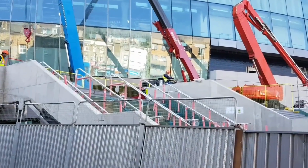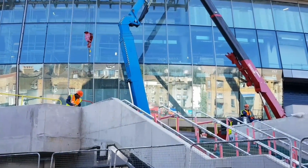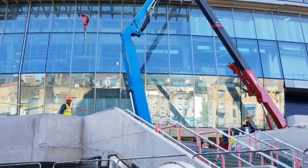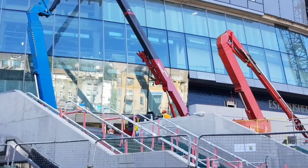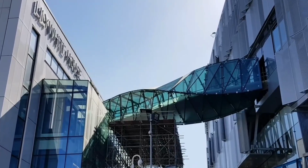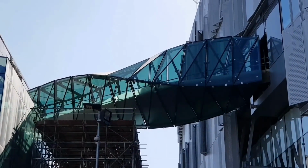You can see in the last 7 days these handrails have now gone up on the stairs. So a lot of the block work is currently being carried out. A lot of blocks have been installed up there. So you can see now how much work has been carried out on the link bridge. Looks very, very impressive.